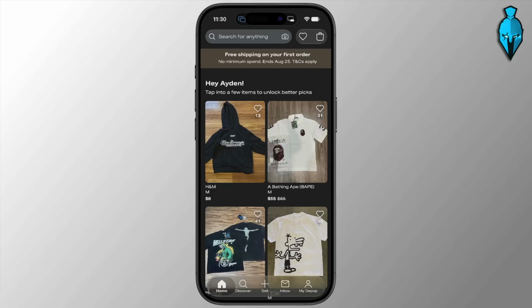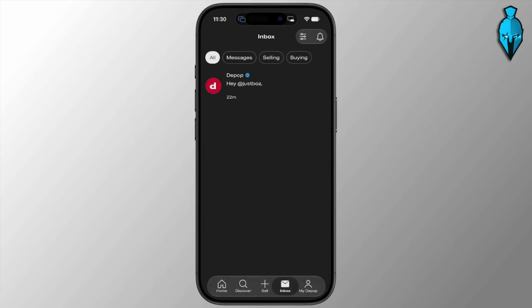First things first, you do need to open up Depop and you need to go to inbox just like so. And in here, you're going to see your offers. Essentially, just go ahead and find the offer that you received, open it up, and then tap accept offer.